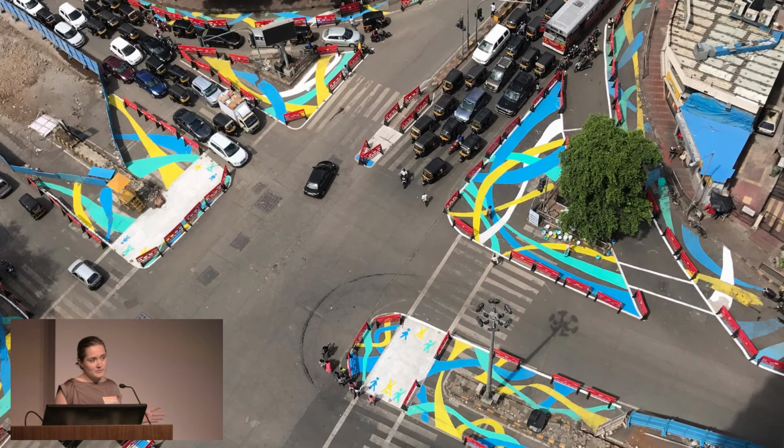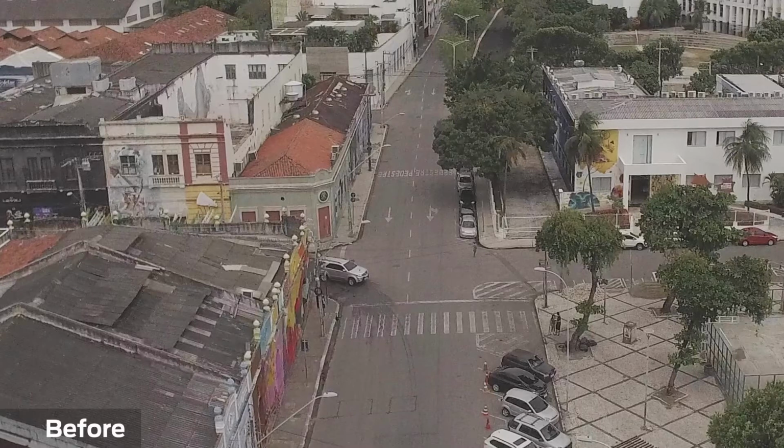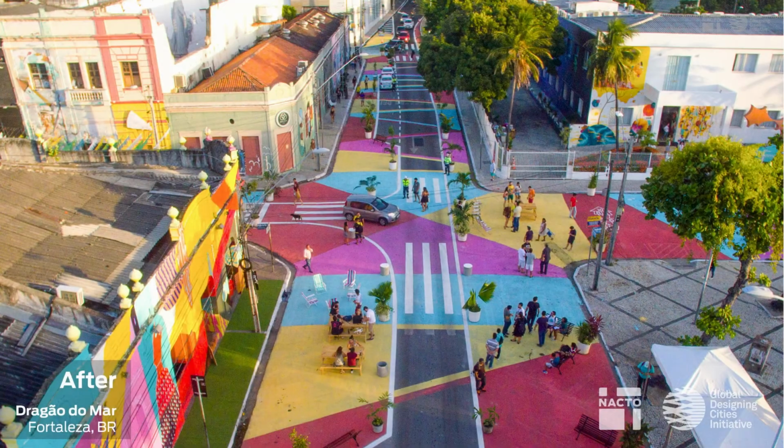And this redesign might feel simple, you just go and paint, but actually it requires a lot of volunteer hours and resources in pulling together all the stakeholders and getting all the permits. But it really changes the perspective and makes city leaders believe in this change by seeing it and experiencing it firsthand. Or this example in Fortaleza, Brazil, where the whole block was transformed into a vibrant public space, literally overnight. Again, with the help of a lot of volunteers, community members, and the team.